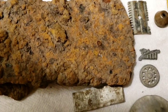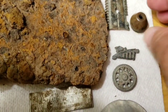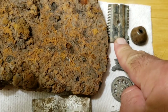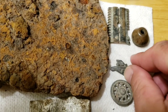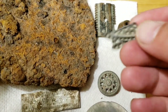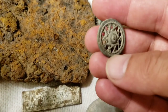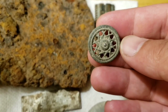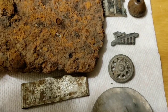Anyway, in the rest of the junk, some kind of copper little piece from an old shaving utensil or tool. That must have been a piece from junk jewelry. That looks like a wheel from an old toy car. That's my guess.